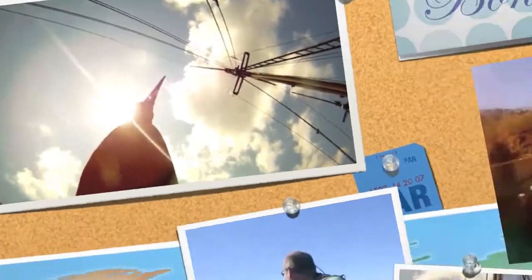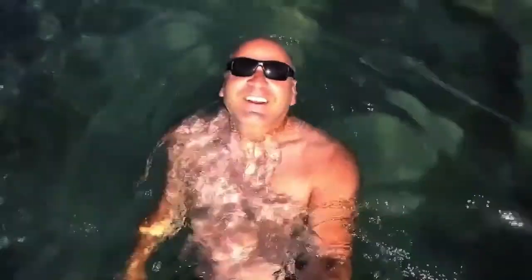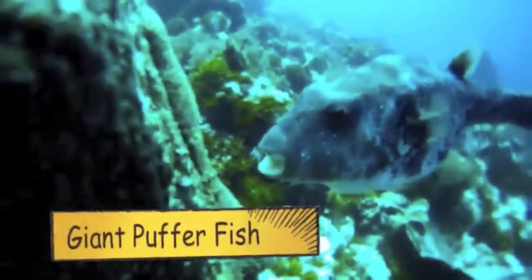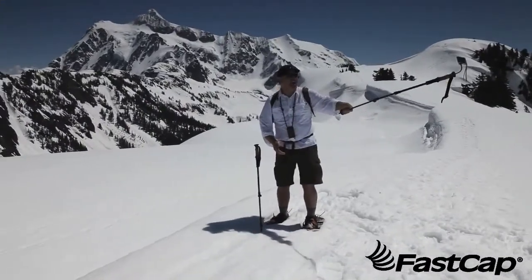This bird found it fascinating. I actually stuck the pole so close to the bird that he pecked at the lens and he didn't fly away. And that's probably one of the best things about the iPole, is it allows you to get very close to nature, because nature's not as intimidated by a camera as they would be if you got very close to them.